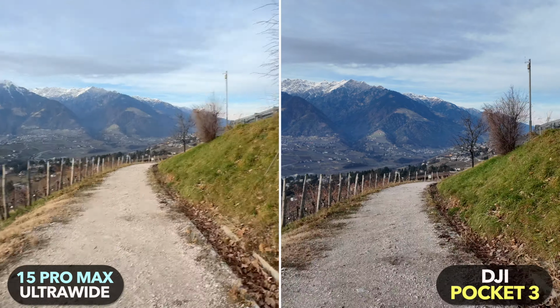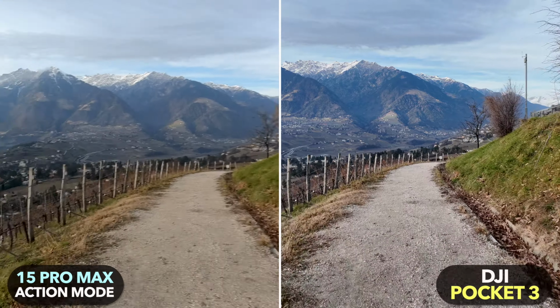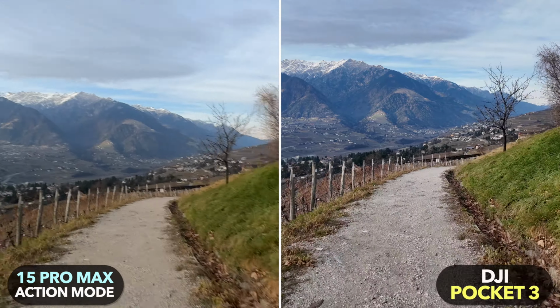The recording of the Pocket 3 is even more stable than a recording in the action mode of the iPhone, and I would rather advise against using the action mode. It leads to a strong crop and greatly reduced image quality.